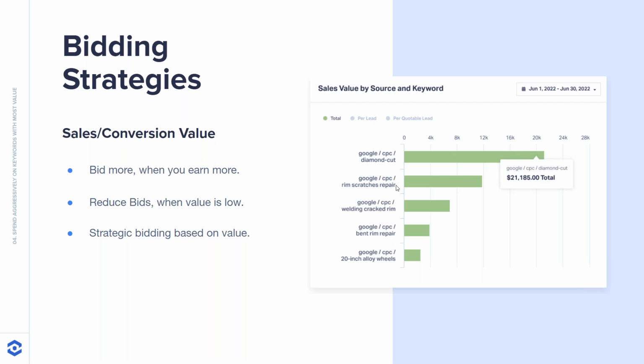But what you can do is it gets more accurate. If you send them only qualified leads, that's telling Google, I want you to get me more leads that are like this. And they have, because they have so much data of people and what they do and all the actions that they take, they're able to target more correctly.